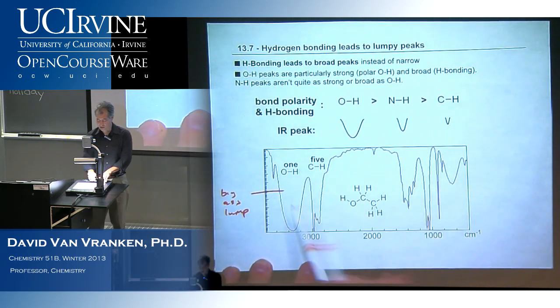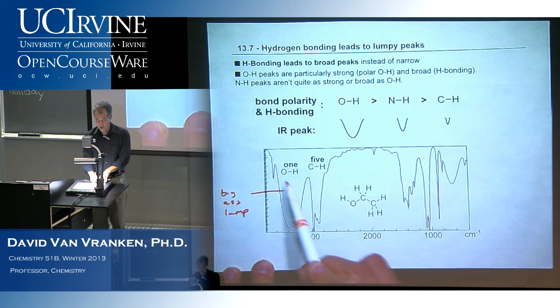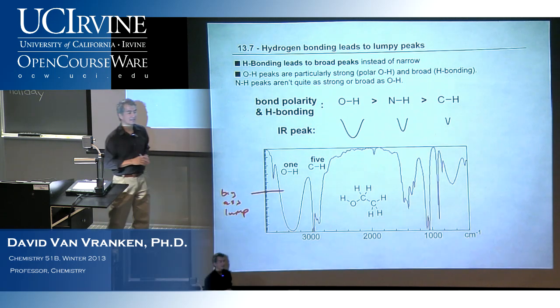So this is an IR spectrum of ethanol. Ethanol has 5 CHs. Here are those 5 CH stretches. And that one OH is bigger than all of those other CHs combined.